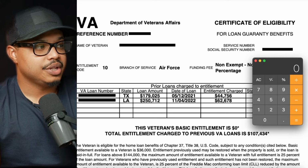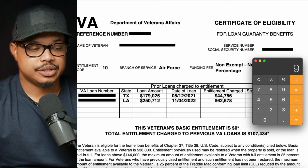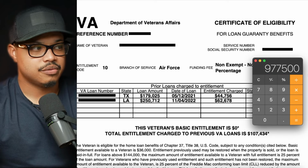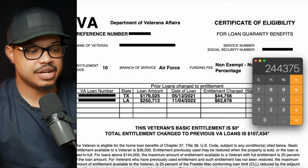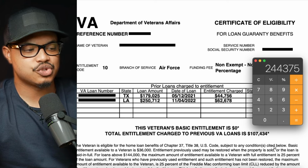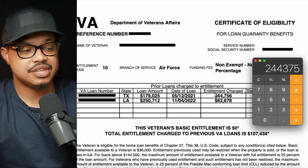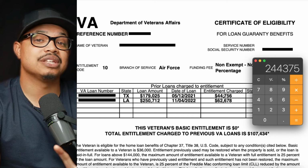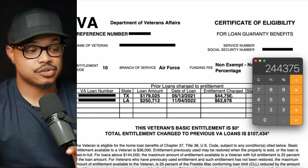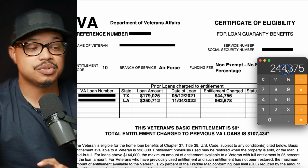I'm going to go back to that veteran's COE. And what we now need to do is put our county loan limit, $977,500, right? And we need to divide it by 4. And the reason for that is because right here you'll see it says 25%. That means that we need to use a 25% breakdown to be able to factor in the amount of entitlement charge, because the VA does not want us to do this calculation based on loan limit. They want us to do it based on entitlement charge. And so this is going to be the proper way to do this calculation.